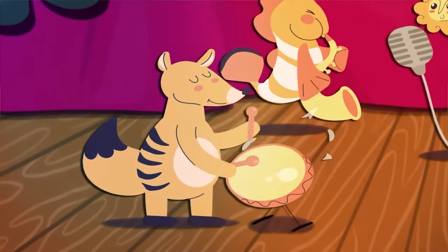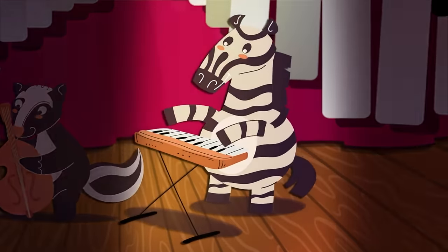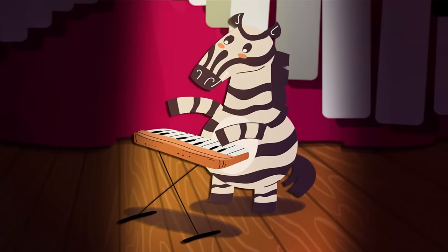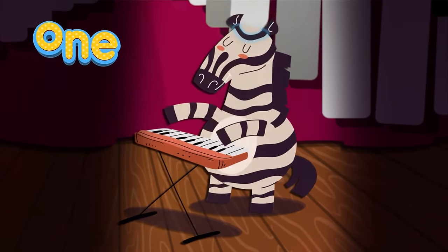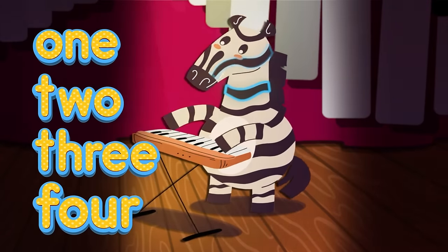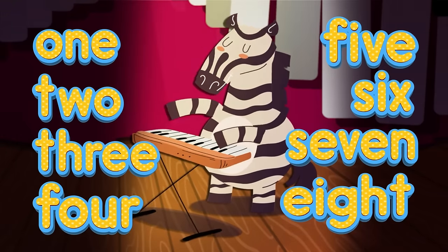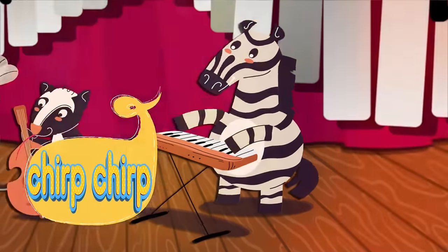This one looks kind of like a horse, but black and white with stripes galore. It's a zebra. Chirp, chirp. And it goes like this. Now let's count the stripes. Ready, count with me. One, two, three, four, five, six, seven, eight. Wow, there's so many more. Zebra stripes galore.